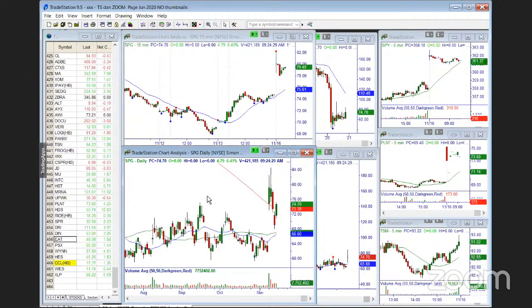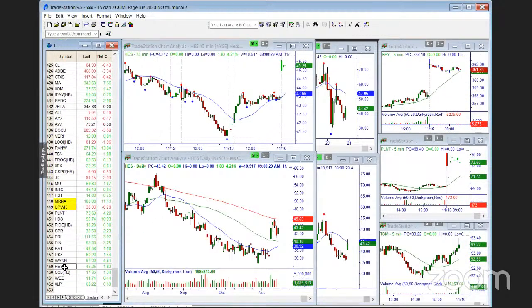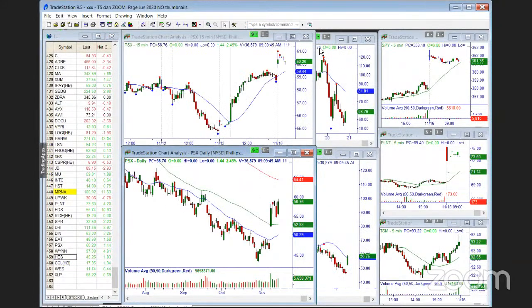SPG, yeah, we actually have a custom. We're short $65 puts, and then we have a short 85.90 call spread. All right, let me continue here. But yeah, we have a short put on PSX, but some of these I start watching for core longs. This had a nice 180 reversal here. It's holding the gap. I like the retest on the monthly.